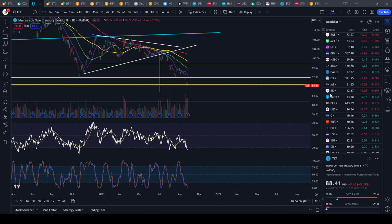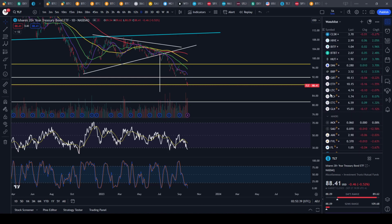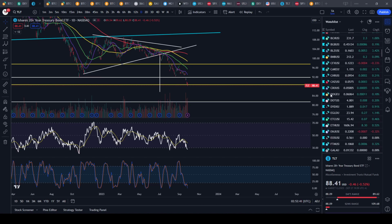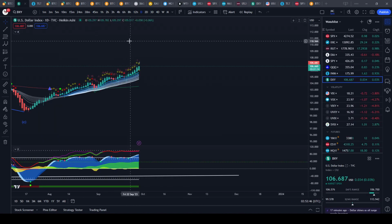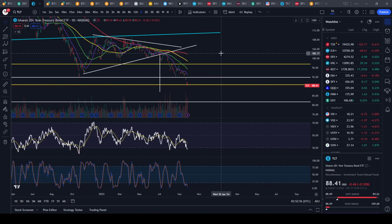I think we are probably going to get a short-term bounce. I will have to see if it's short-lived or turns into something else. My bias is still towards the downside, given everything I'm seeing in the dollar, yields, and then oil, gold, and equities and stuff like that. I think a lot of stocks are starting to top out.